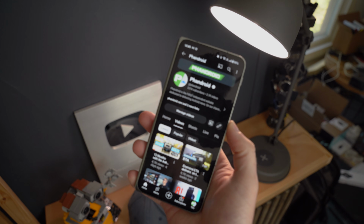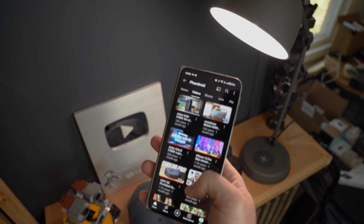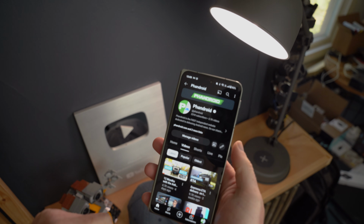OnePlus really hasn't had the best track record for the last couple of years when it comes to its software, and similar devices from its parent company have been focused on the Chinese market, which has a completely different set of software needs for its users. Honestly though, this is where OnePlus surprised me the most. Rather than just copying what Samsung and Google have done, OnePlus has taken a brand new approach for its software for its first foldable smartphone.